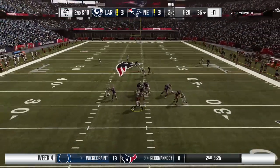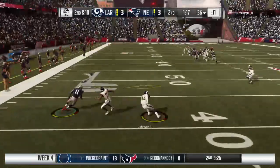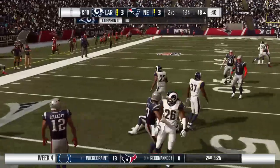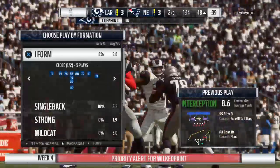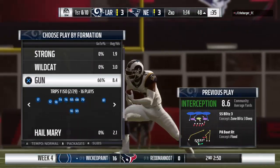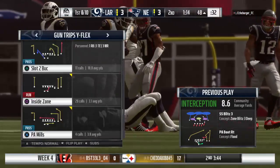On 2nd and 10, Newton. Looking for Cooper, and it's intercepted. John Johnson with the INT, and he'll take it across midfield and down to the 48-yard line. Cooper was the target there. That's sort of a second quarter to forget for him. Now 2 picks in this frame.